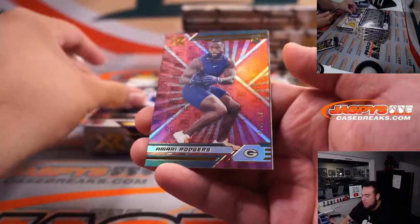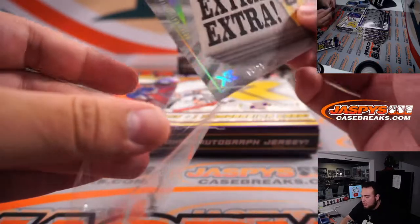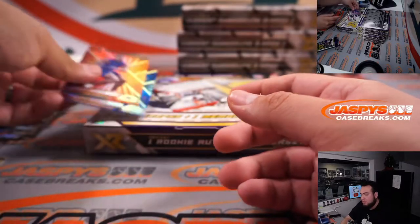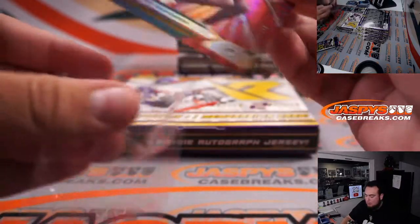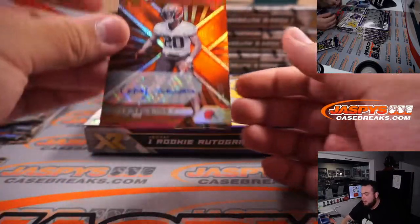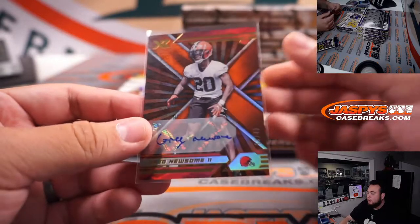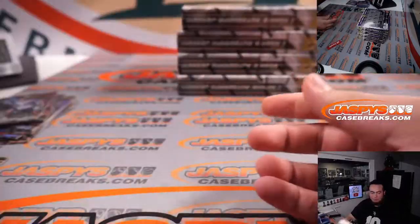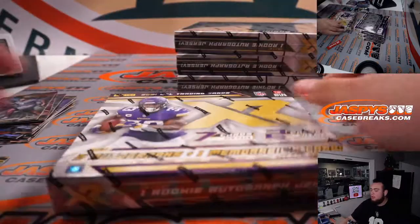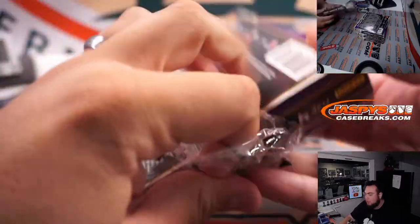Carson Wentz to 199. Amari Rodgers to 249. A little extra extra. Aaron Rodgers to 25. And a Greg Newsom to 49 XR. There you go. Another one for Jonathan and the Browns. Browns, baby, Browns. Alrighty. Once I get through one pack here, we'll be halfway through the break. This is box four.